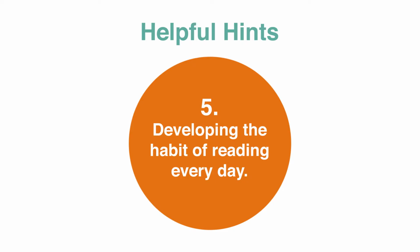Hint 5. It is very important to encourage the children who are progressing well to read a great deal at home and at school. Most of these children can read a book or 10 pages of a longer book every day. It is worth encouraging them to do this. And when the book is finished, it is important to change it straight away. This develops a good habit of reading every day, keeps the children enthusiastic, as well as developing fluency in the reading.